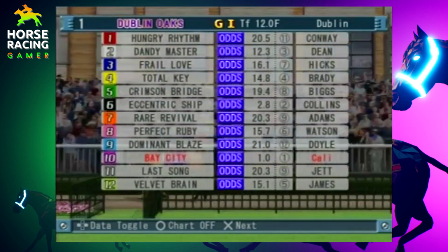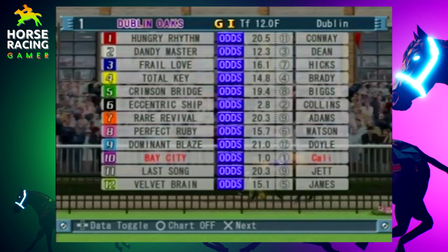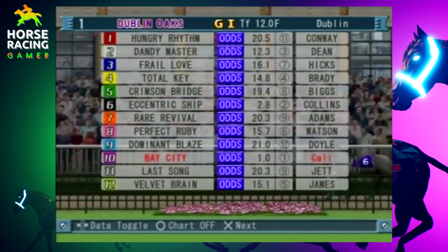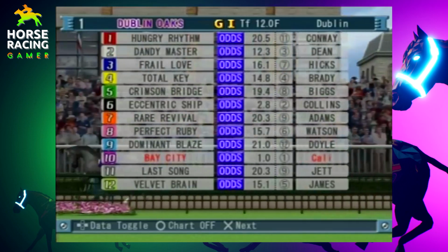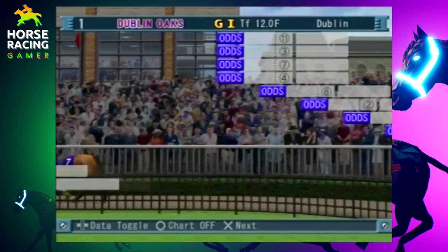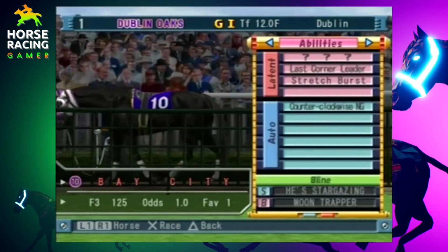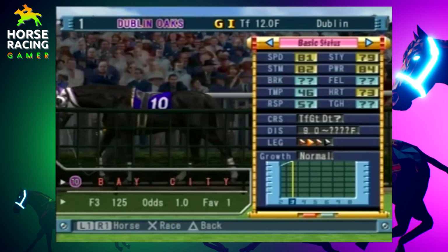Moving on to the Dublin Oaks, 12 furlongs with Bay City. Heavy favorite. Look at a $1 favorite, almost $2 favorite over Eccentric Ship, the 6-horse. To field the 12. All 3-year-old fillies here for the Dublin Oaks. And Bay City, she's been on a roll, from Stargazing out of Moontrapper. You can see her stats coming in nicely.